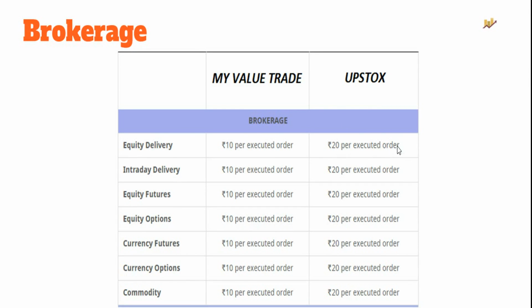This is a typo here. You can consider that particular thing while you're saying it. But other than that, in every other segment, you will be charged 20 rupees irrespective of the trade value. So that's the flat rate offered by Upstox, and delivery trades are free.